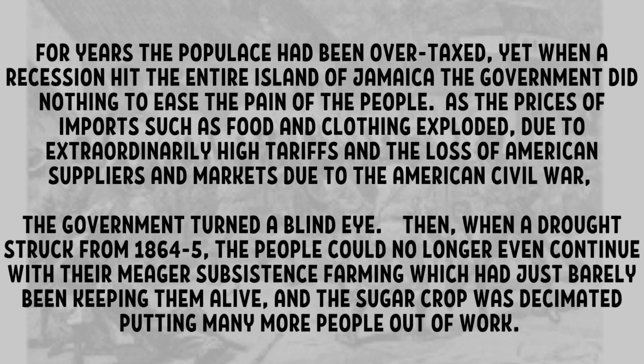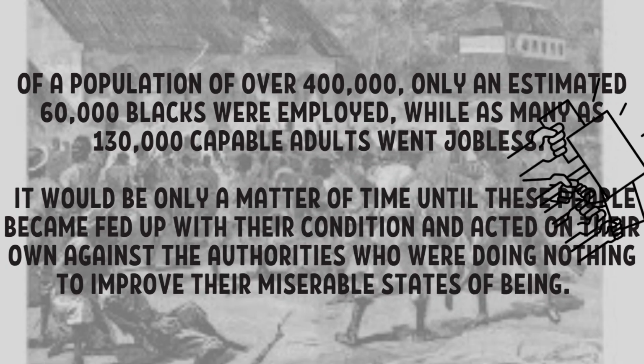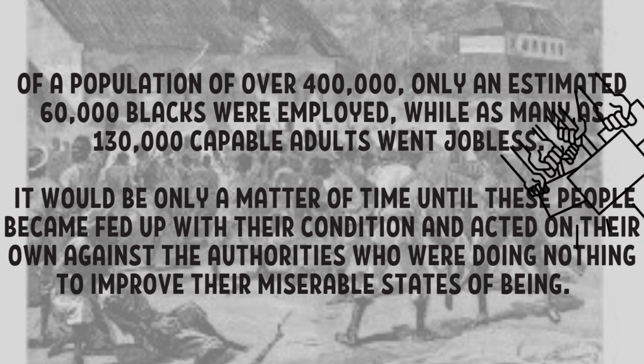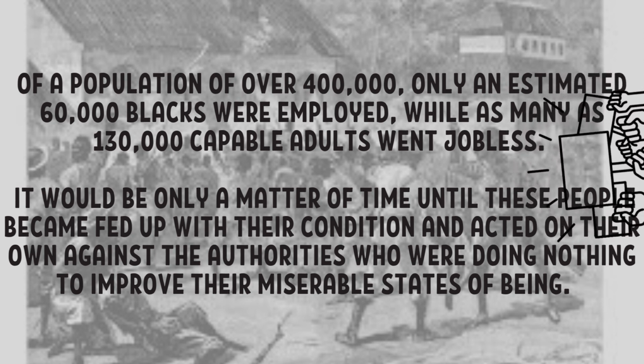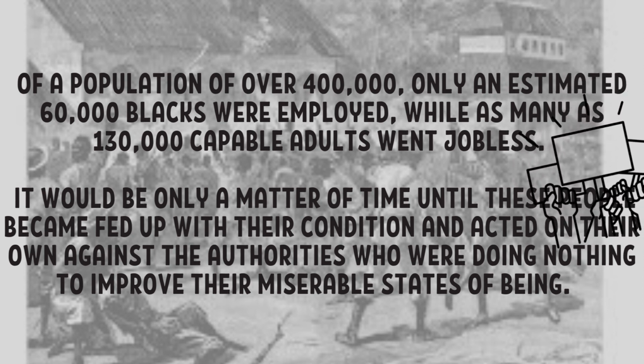Then, when a drought struck from 1864 to 5, the people could no longer even continue with their meager subsistence farming, which had just barely been keeping them alive, and the sugar crop was decimated, putting many more people out of work. Of a population of over 400,000, only an estimated 60,000 blacks were employed, while as many as 130,000 capable adults went jobless. It would be only a matter of time until these people became fed up with their condition and acted on their own against the authorities, who were doing nothing to improve their miserable states of being.